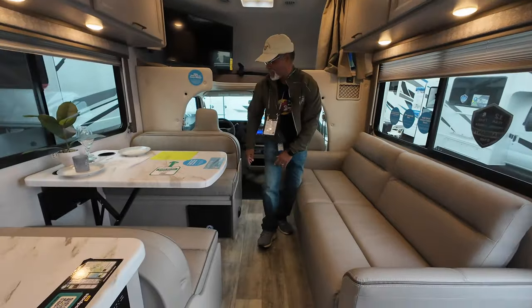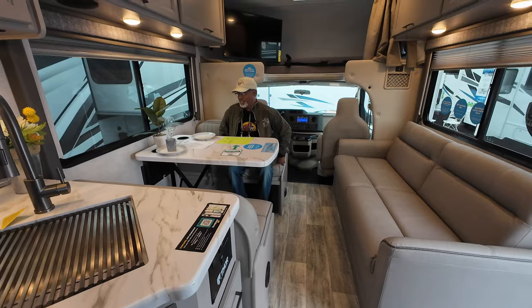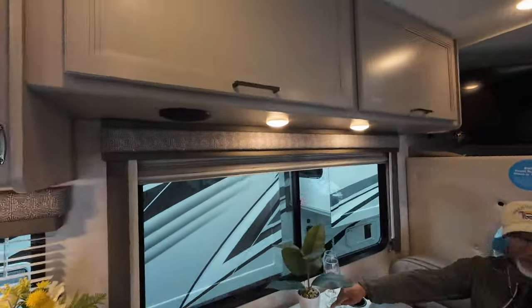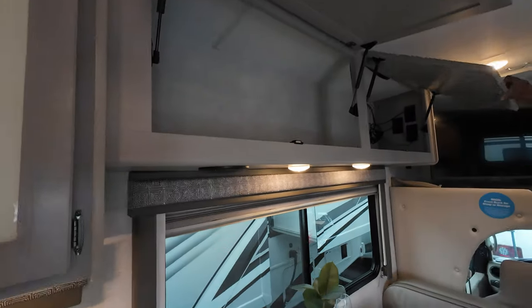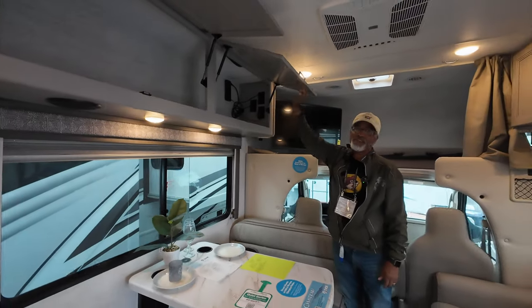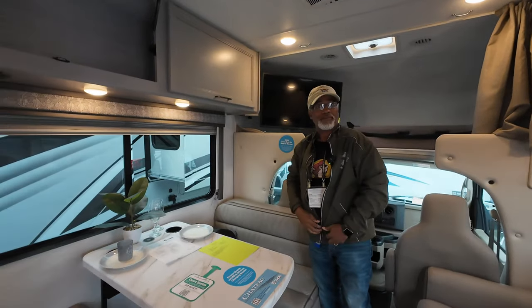And then we go across to our table, which also becomes a bed. And it's a pretty good sized table. And let's see what these cabinets are like up above you. They go all the way through and they are very big. You have TV connections up here too if you want to attach something to your TV.